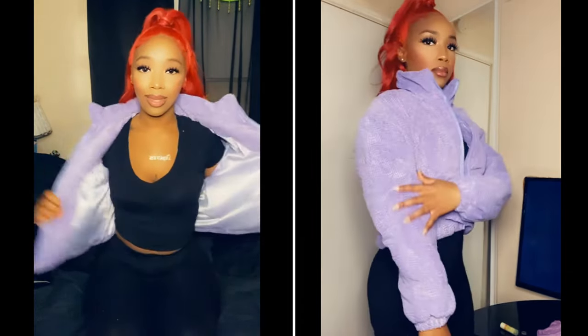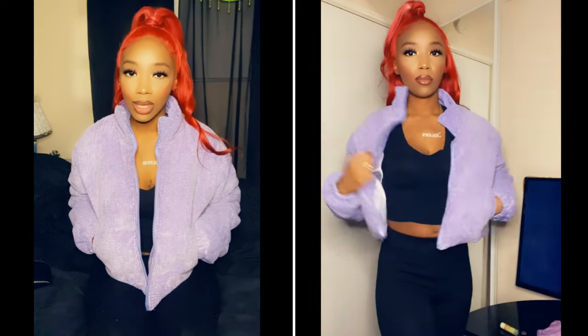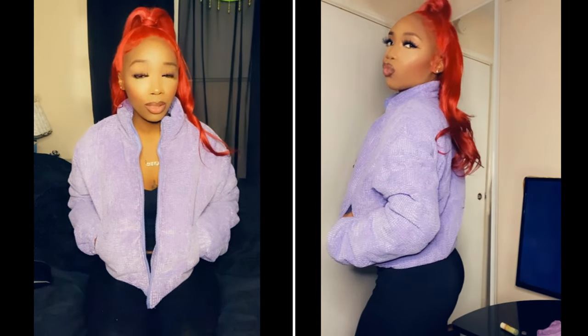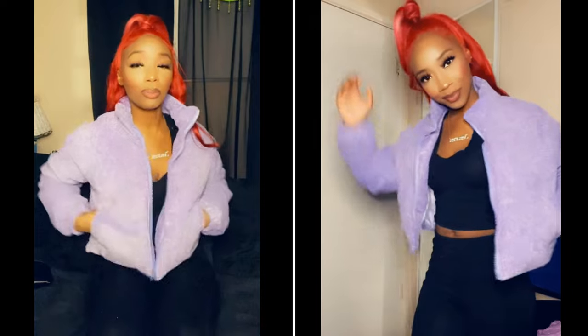It's nice and thick, so you can definitely wear this on a cold day outside, which is, yeah, winter still haven't hit in St. Louis, so I know it's gonna be getting cold soon. It's cold now, so yeah, we definitely in winter. Supposed to be going to spring, but we definitely in winter. We ain't gonna talk about that though.